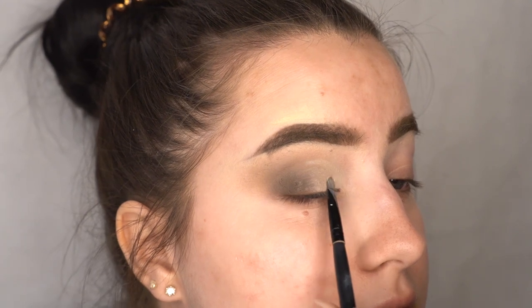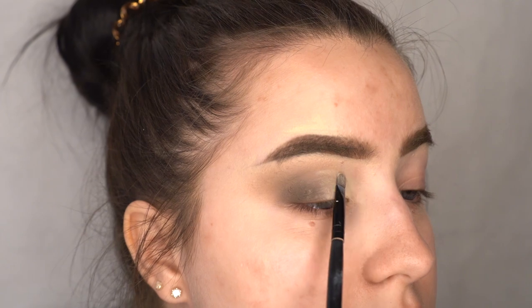Now going in with the shadow, pressing down onto the eye. And this is what's going to open up the eye and extend it outwards.